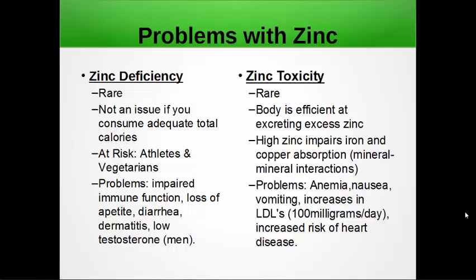People that are at risk tend to be athletes and vegetarians. For athletes, we work our bodies very hard, and zinc is often used in repair and recovery of tissues and other factors. There are some blood parameters that I will talk about later. However, vegetarians consume very little, if any, meat. And if you look at the dietary sources, meat is a big zinc dietary source. So therefore, they can be zinc deficient and have to be careful.